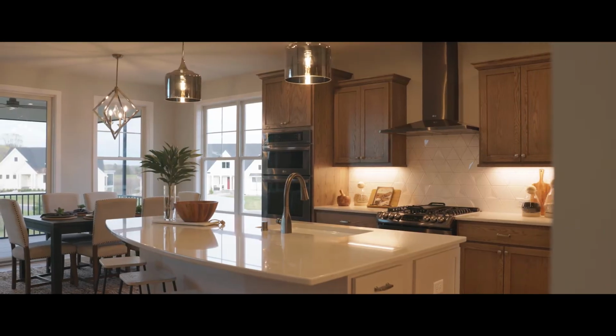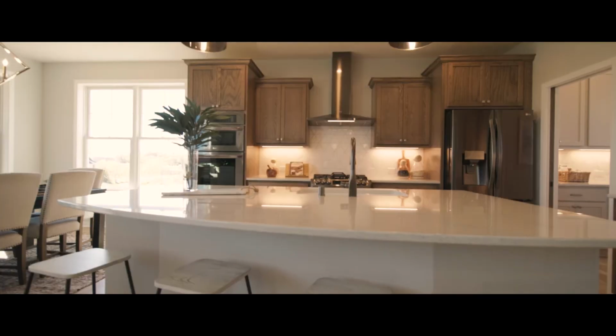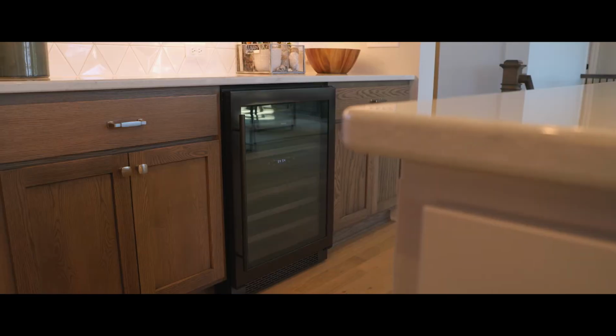The kitchen is gorgeous. It features quartz countertops, black stainless appliances, and one of my personal favorites are these pendants. They just set the tone for the kitchen.